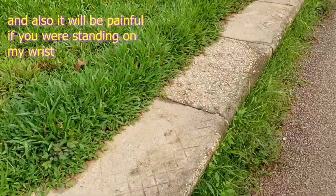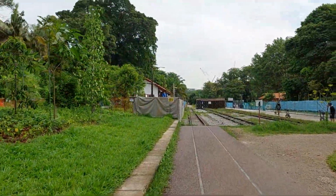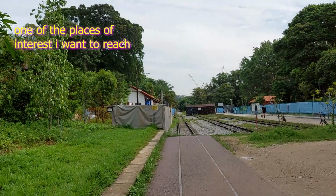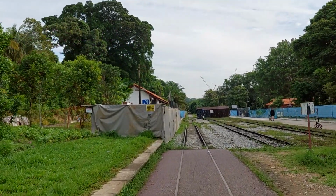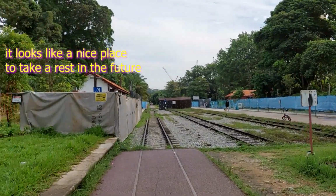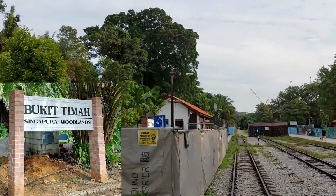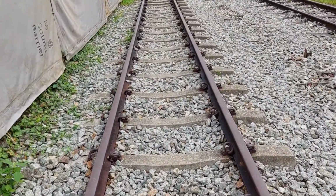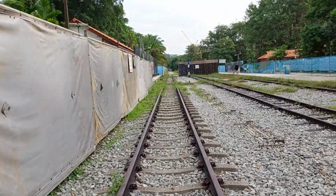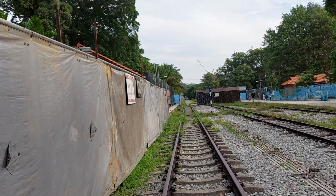And finally, we have reached one of the places that we're supposed to reach, which is the Bukit Timah train station. But unfortunately, it's still under renovation. As you can see, we can't go in there at the moment. Maybe later part of the year, you can go in there. But we may have to come back again another time to do that. But look, this is the railway track and the ballast rock that you can see underneath the railway track.